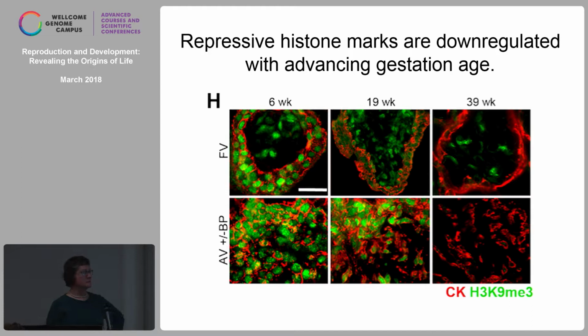So we really did a lot to ask ourselves, is this really true? Because we found these very profound changes. So we did a lot of immunolocalization also using these antibodies. I'm not going to show you all these pictures because I think people sort of glaze over after a while, but let me just show you the kind of confirmation data we have.